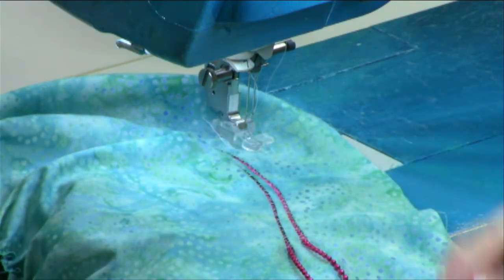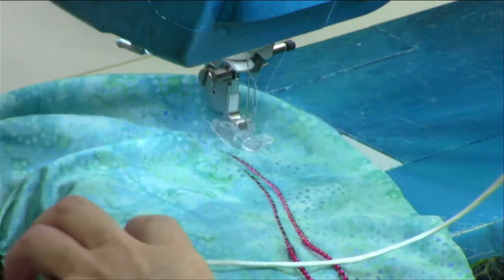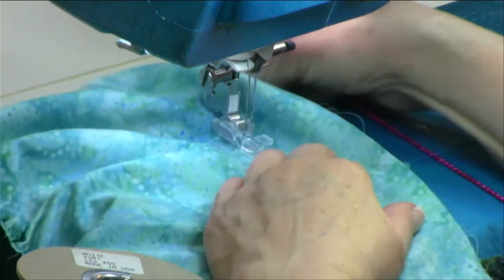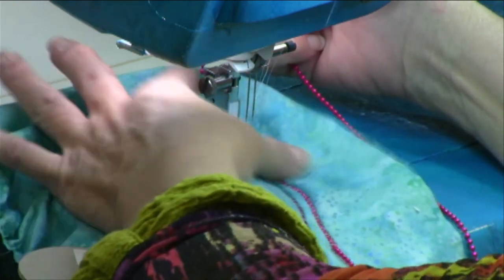We can alternate now and do a cord, take the cording and put it beneath. And some of these things can be achieved with a zigzag stitch and some cannot.